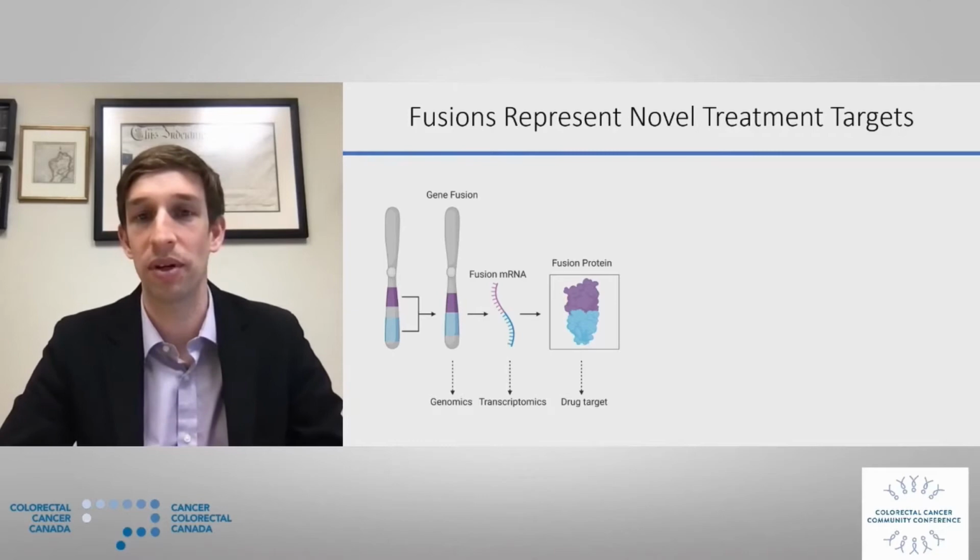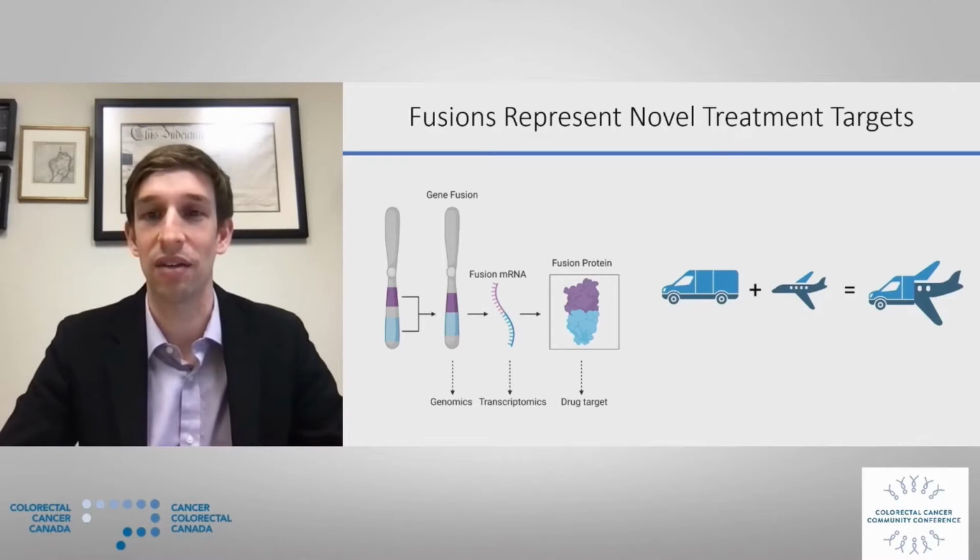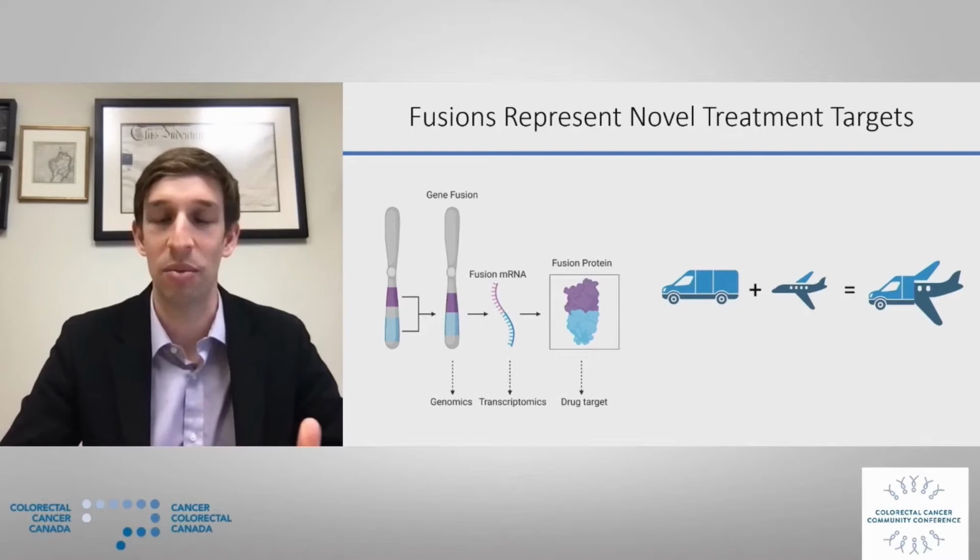You could kind of think of it like you've got a minivan or a moving van, and you've got a jet, and you take the back end of the jet and you put it on the front of the van. And so now you've got this hybrid vehicle that's doing something, moving really fast, and trying to deliver things somewhere. It's kind of the same way, where now you've got this protein that does something it really shouldn't do.